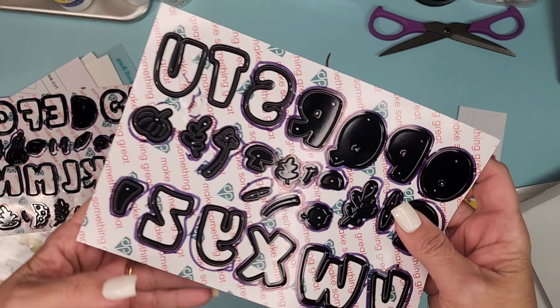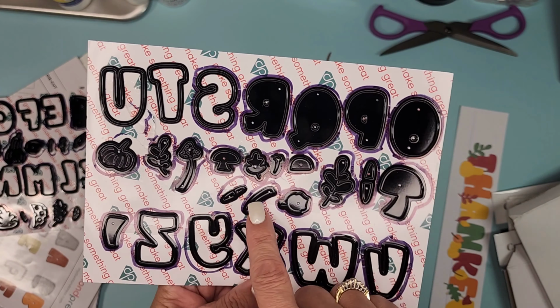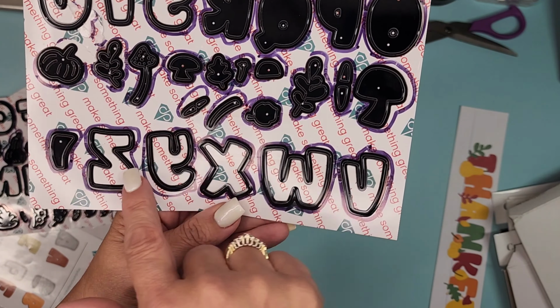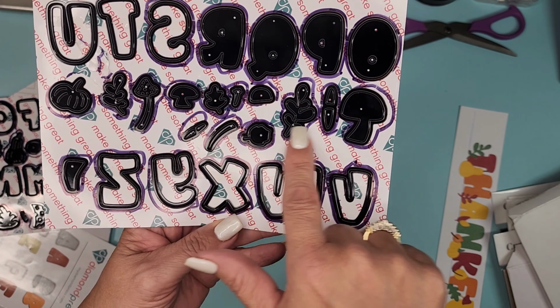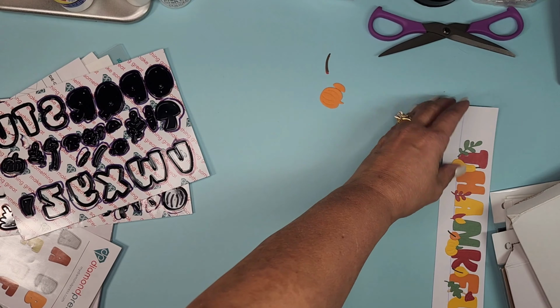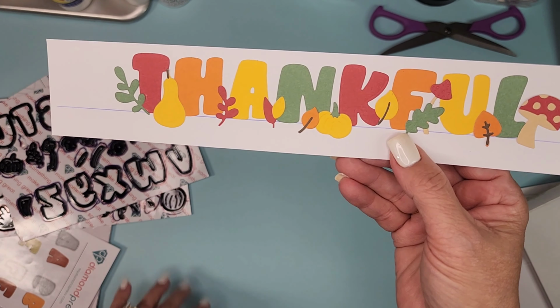I outlined them with a black Sharpie so I could refine the pieces, and they weren't all exactly right, but it got the idea because I thought, where's everything going to go on here? So cute. Then all I did was just print it out, and I feel like it's really cute.